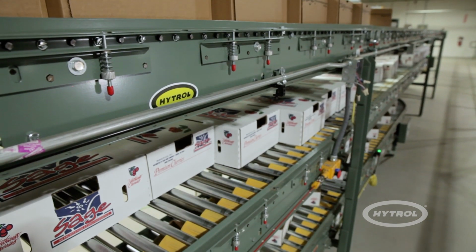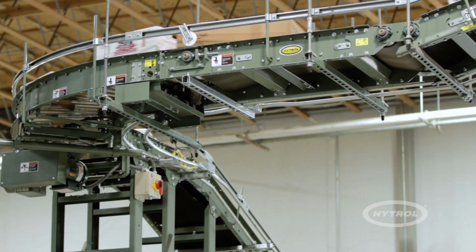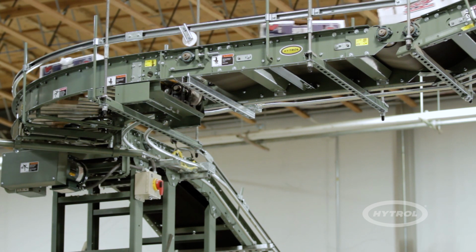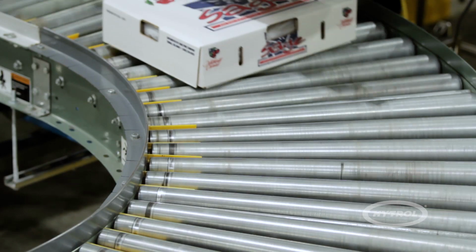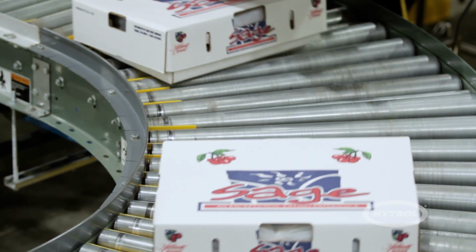When we looked at implementing this new technology, we knew that Hytrol was good equipment, but to be serviced locally and to have people who understand our industry and be able to design a plan that will work for us, execute it, and service it, we needed a very strong integration partner that could come in and be able to implement the Hytrol into our packing system.